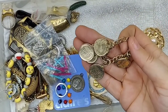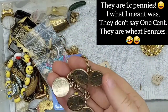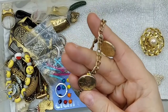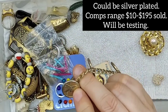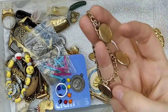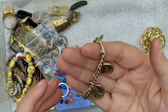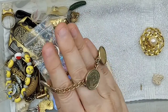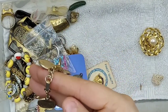Oh, so we have pennies, 1 cent pennies, and two that are not. Maybe dates that their children were born. 54, 59, twins, 57, and 60. Yeah, that looks like somebody made a charm bracelet for their mom with the pennies from their kids' birthdays. Aww. That's my guess. If you guys have a different guess, let me know.